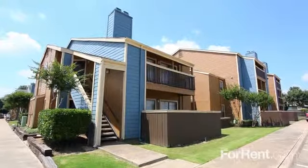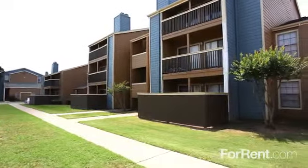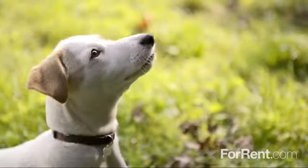Welcome home to Brentwood, offering newly renovated apartments, a convenient location, and amenities designed to exceed every expectation. Life feels good at Brentwood, where you can enjoy an early morning stroll to the Bark Park with your canine companion.